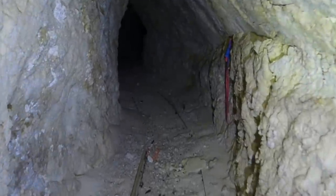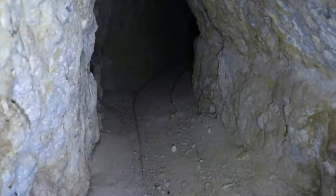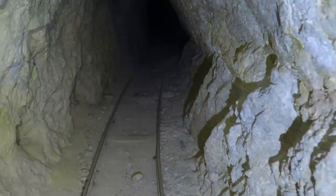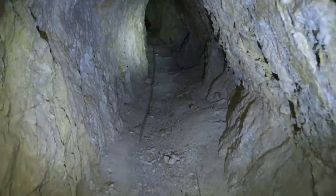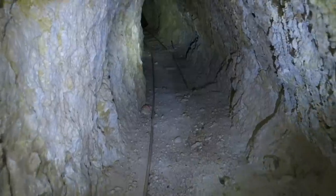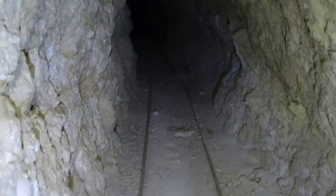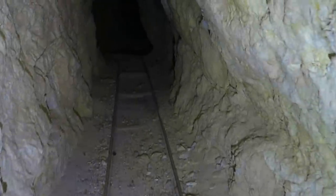I gotta get out of this section. It's killing my back. This is brutal. Man. Oh, this is horrible. I really hope I can stand up in a minute. That was me scraping my helmet on top of the adit because it's so short. Oh, finally.